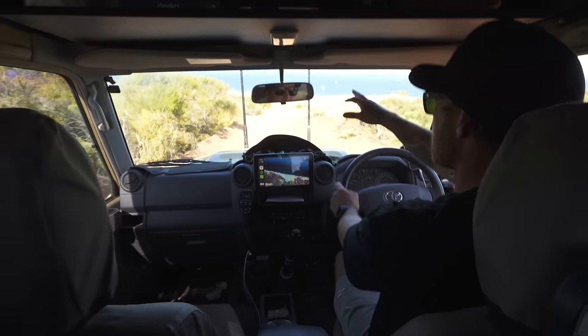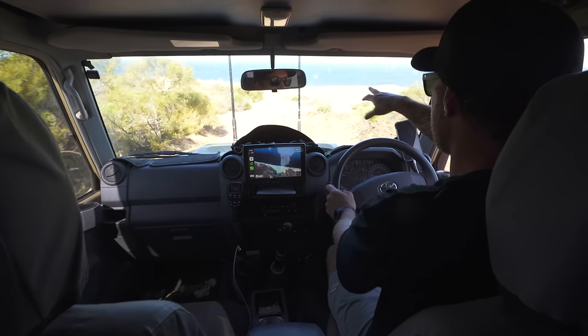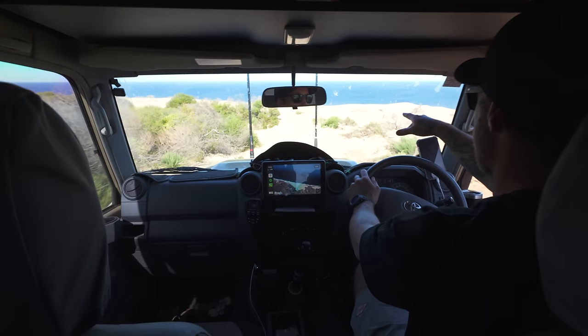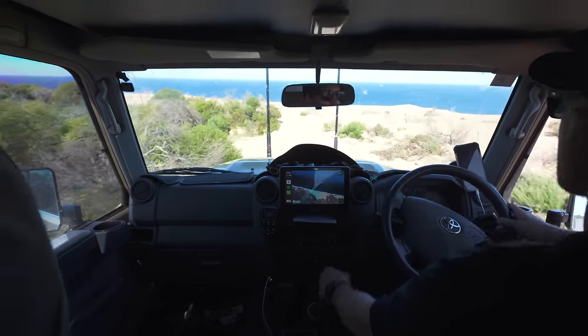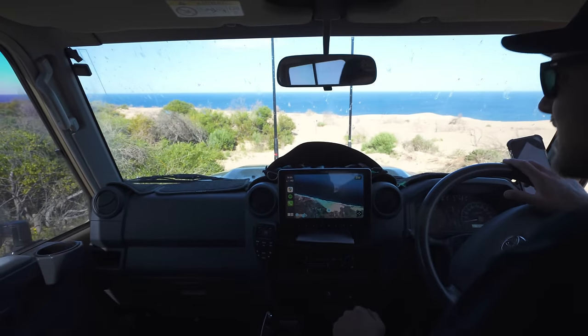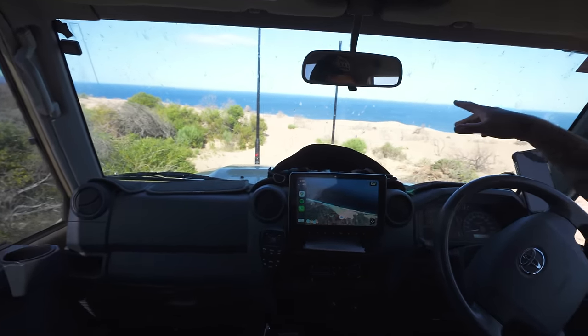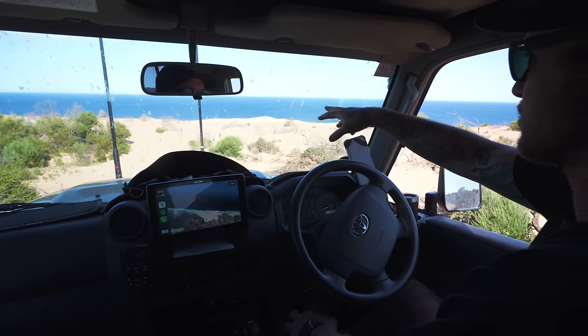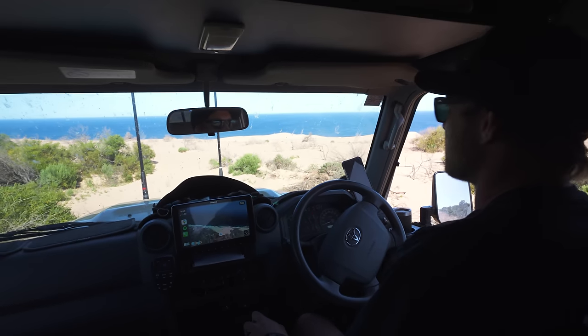Well, I suppose this is what they're talking about down here. If you look at this, this track just comes to an end. And that is super flowery sand. Like, I am driving into that. That is big sand dunes. Looks like that just goes down to the coast there. This is what we want to do today. We want to get down to the coast, but we're just going to keep having problems like this. That sand looks super flowery. Let's get out and have a look.